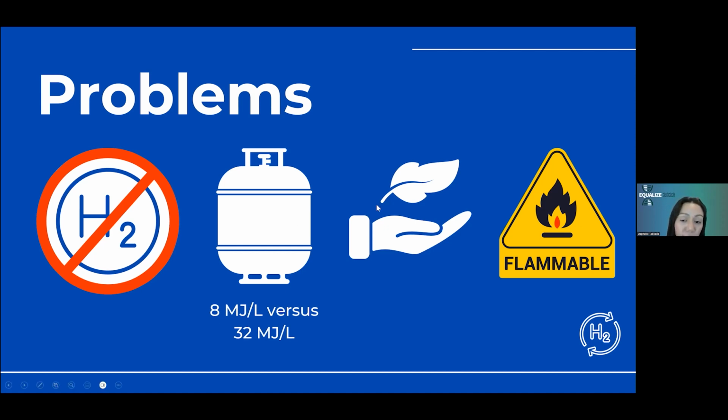And the fact that it's light means that it is flammable, so you can have hydrogen escaping into the air. And if that does happen, there can be a fire. Okay, so in certain cities, for example, hydrogen is not allowed to be transported at specific times. You can only transport it either very late at night or early morning when there's no traffic.